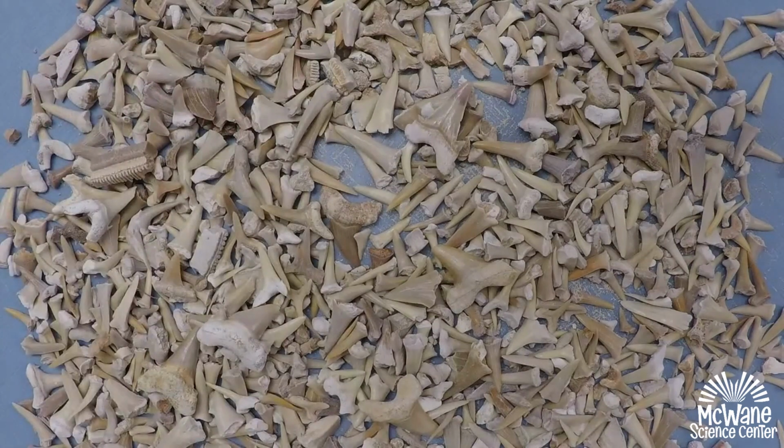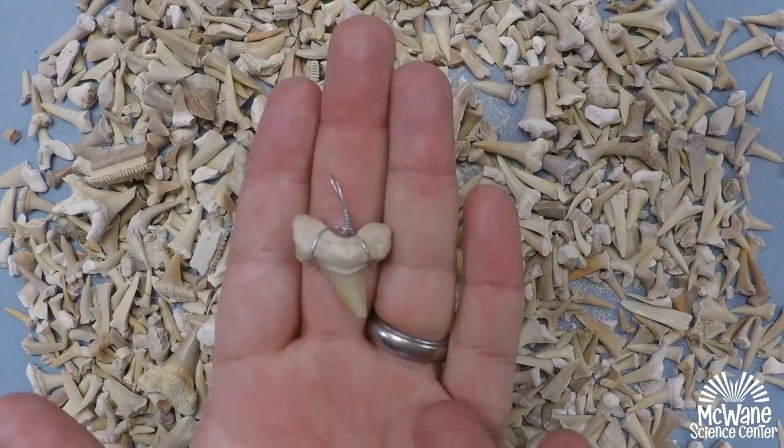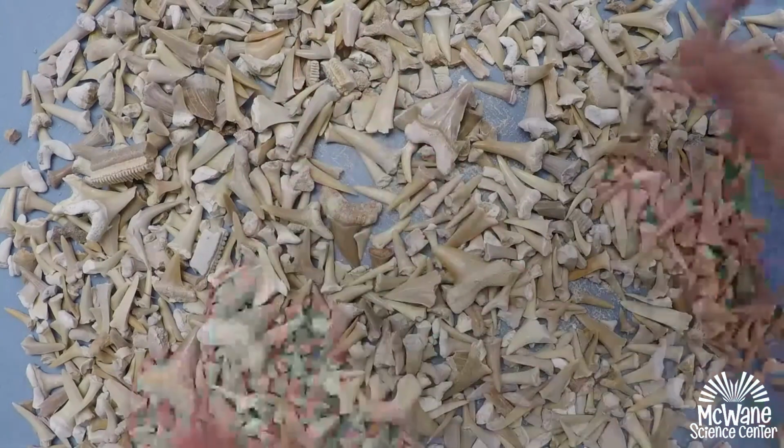Another good place to look is that a lot of these gift shops have necklaces. Megalodon ancestors are very popular to be turned into necklaces. Here's an example of one right here. This will run you about $3. Obviously much smaller than a Megalodon tooth, but I'll talk about the importance of these in a minute.